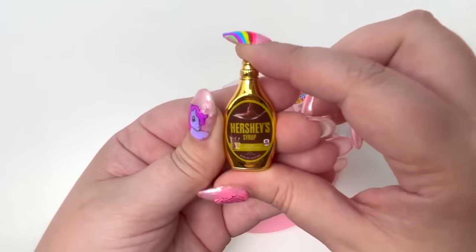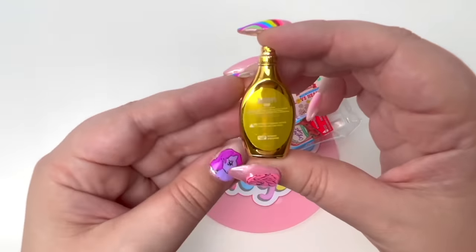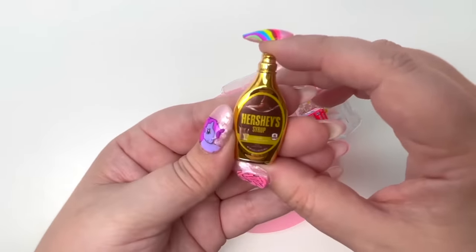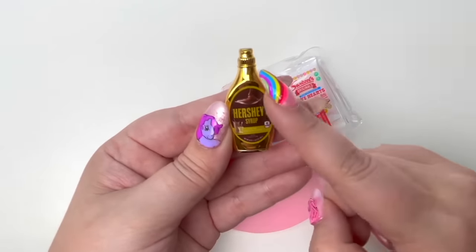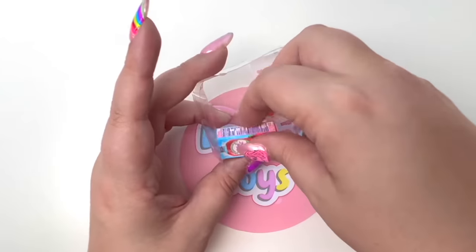So yes, yes, yes, yes, I have another Hershey's gold. That's absolutely crazy. I can't believe I now have two of them. I'm gonna save this because I'm gonna do a giveaway and I definitely want this to go to somebody that loves Mini Brands as much as I do. I just can't believe we found a gold, you guys.